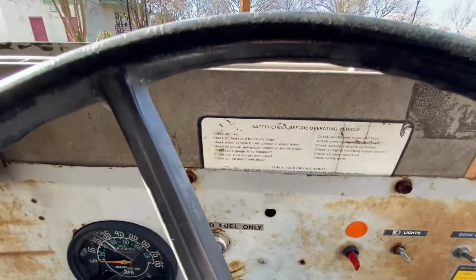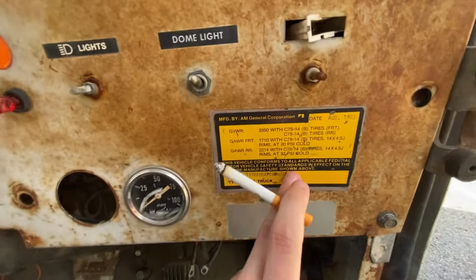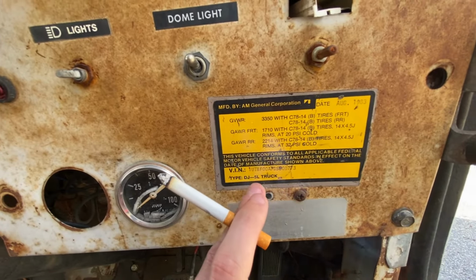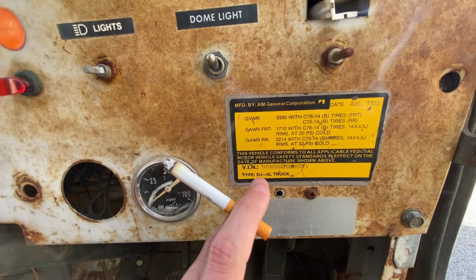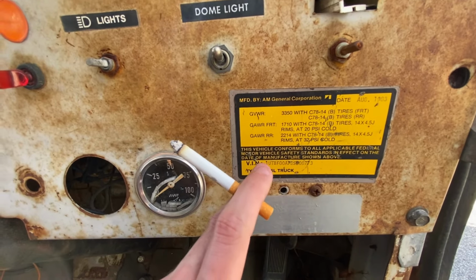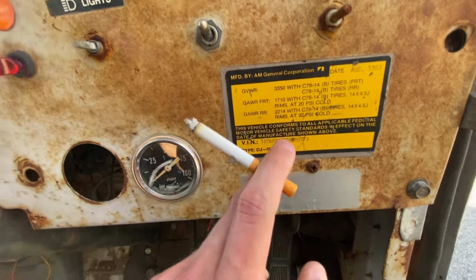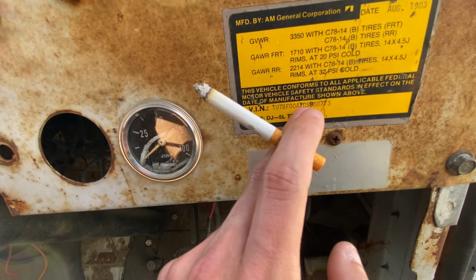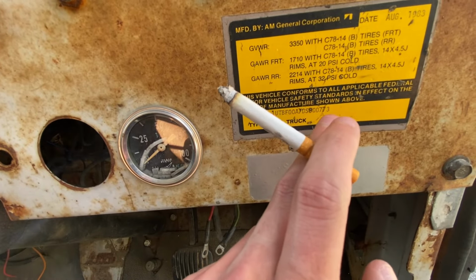What a card, though. Well, we can see safety stuff right there. The VIN is right there. We can see this is a DJ5, so I was right about that. I thought this was a DJ5 rather than a DJ7. It is a DJ5. We can see the VIN is 1UTBF00A. Ooh, I think that's a J. No, that's a 7. DS000773. So that's what the VIN is.